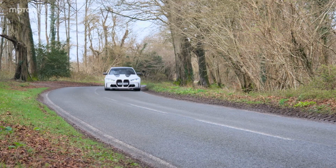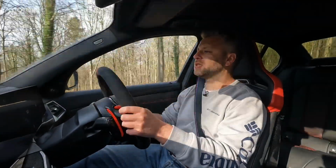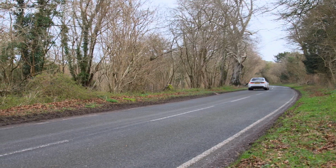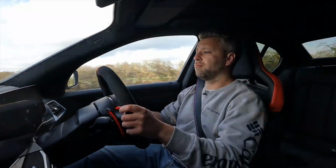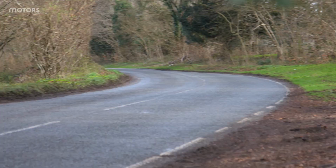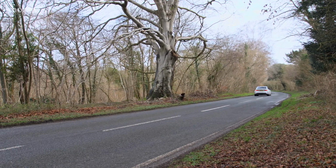So things get a little bit more serious. We step into the BMW M3 CS, which is one of BMW's hardest and most focused saloons it currently offers. Its 3 litre twin turbocharged petrol engine has been stoked up to 543 brake horsepower over the 503 brake horsepower that you'd get in the standard M3, and that results in a 0 to 60 mile an hour time of just over 3.2 seconds. In this company, between the 911 and the Stelvio, it is by far the most aggressive.